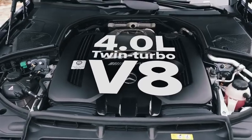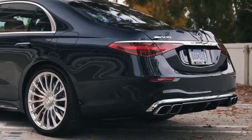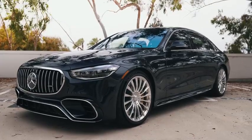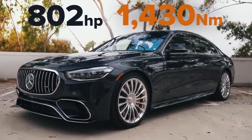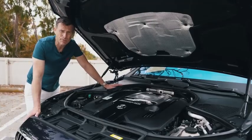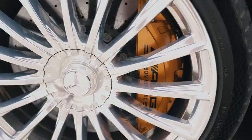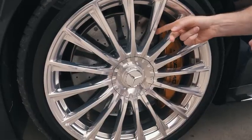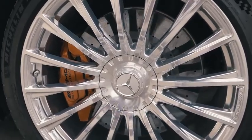You've got a 4-litre twin-turbo V8 which puts out 612 horsepower. However, on the rear axle there's an electric motor which puts out 190 horsepower. Combined, you have a maximum of 802 horsepower and 1,430 newton meters of torque, and that drives all 4 wheels via a 9-speed automatic gearbox. 0 to 60 takes 3.3 seconds, and top speed is up to 180 miles an hour. To cope with all the performance, the S63 comes with carbon ceramic brakes as standard, 400mm discs up front gripped by 6-piston calipers and 380mm at the back gripped by a single piston caliper.